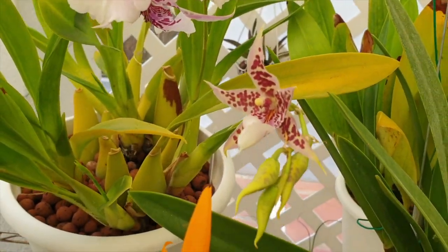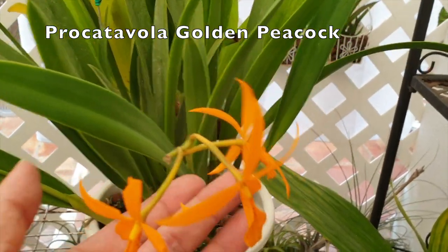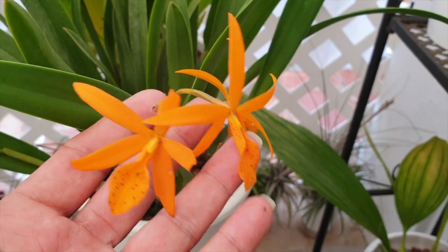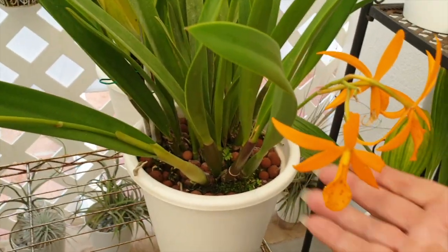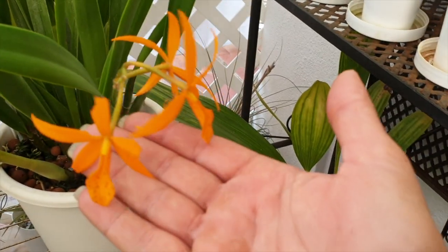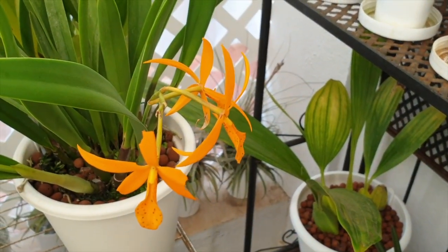My little Gold Coast is still doing all right. I had expected it to last a little bit longer on the bloom front, but that's okay. Eventually, I want to repot this as well, divide it, and the piece will go to Holland. Very fitting with the color. All right, I'm going to pan over slowly.